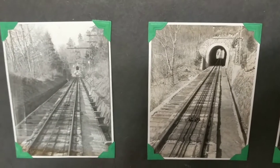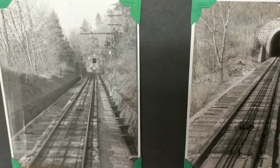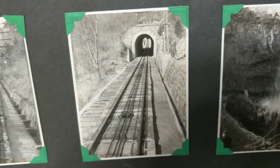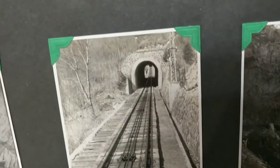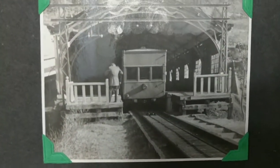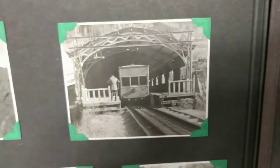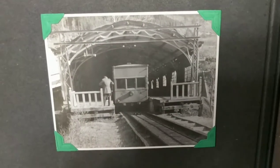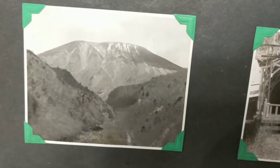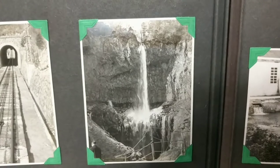So we have some more railroad scenes, appears to be a tunnel with train tracks. Another railroad shot. Mountains. Oh, wait, and a waterfall. That's really beautiful.